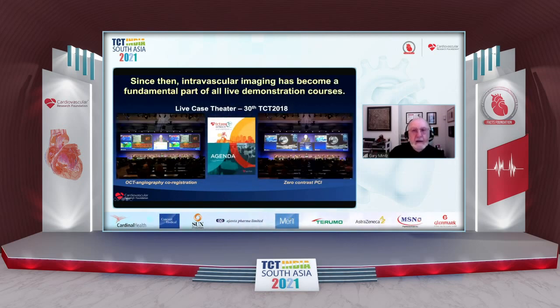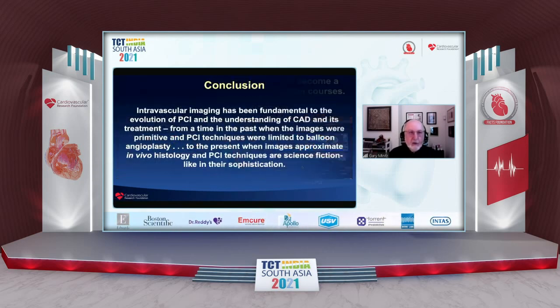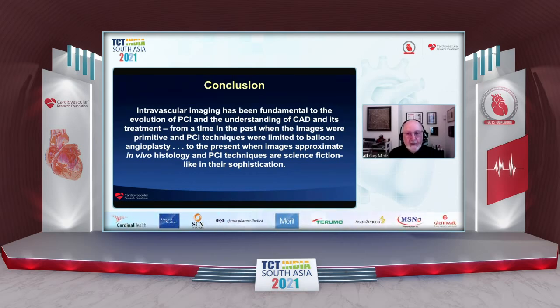And in 2018, second to the last live TCT in the coronary theater, you can see that on the left, OCT angiography co-registration guided stent implantation, and on the right, zero contrast PCI. So if I can quickly conclude, intravascular imaging has been fundamental to the evolution of PCI and the understanding of coronary disease and its treatment, from a time in the past when the images were primitive and PCI techniques were limited to balloon angioplasty, to the present, when images approximate in vivo histology and PCI techniques are science fiction-like in their sophistication. Thank you for your attention.